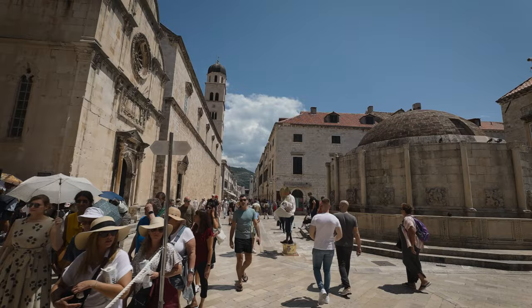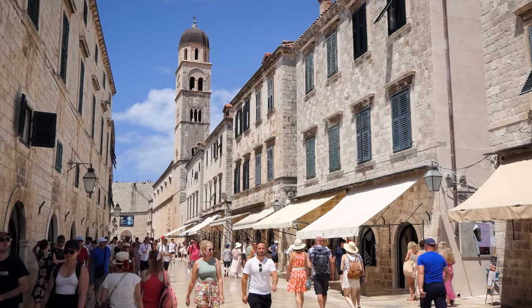I'm gonna be real honest. I never typically like walled cities because I think they're really overrated. We saw two huge ships coming in and it's just always a lot in these walled cities.